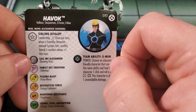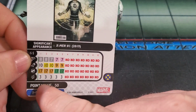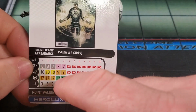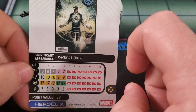So it's any Cyclops. It doesn't have to be from the same set. And it's all of his combat values, not just his attacks. So you can see that his combat values aren't so great when you look at him. But then you're like, well, if I attack with Cyclops first, then it's a 7 range, 9 movement, 11 attack, 18 defense, 4 damage. That's a little bit better for 50 points, I'd say.